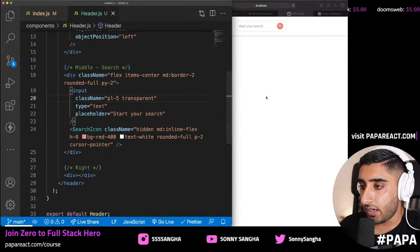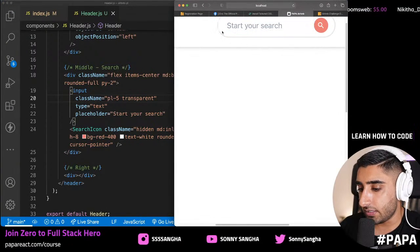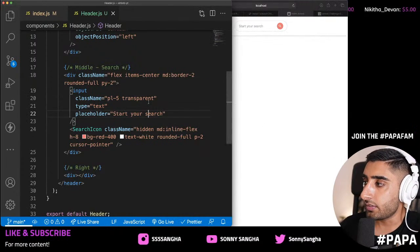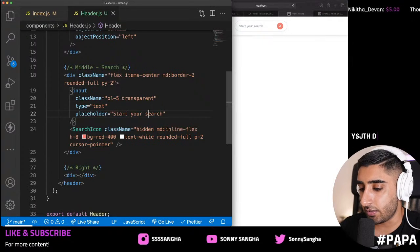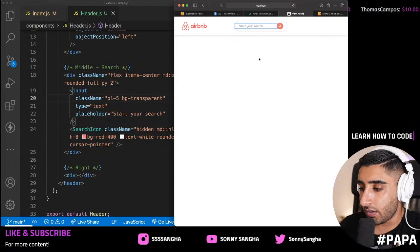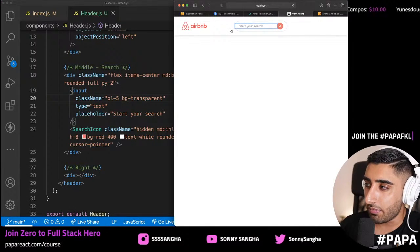Okay. And now you can see, boom. It actually disappeared. Wait a second. Did I type something wrong? I think I did. It's actually not transparent, it's BG transparent. Sorry, BG transparent. There we go. And now you can see there is no background, but we still have our search functionality. But we have another annoying outline. Okay, how do we get rid of the outline?